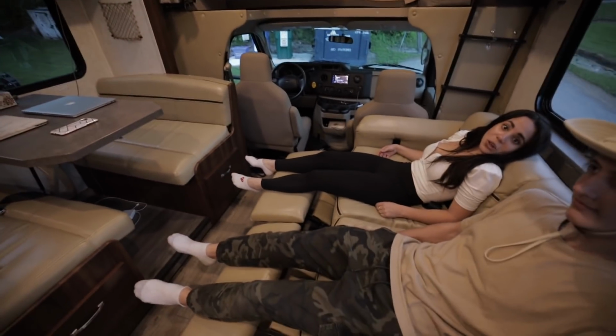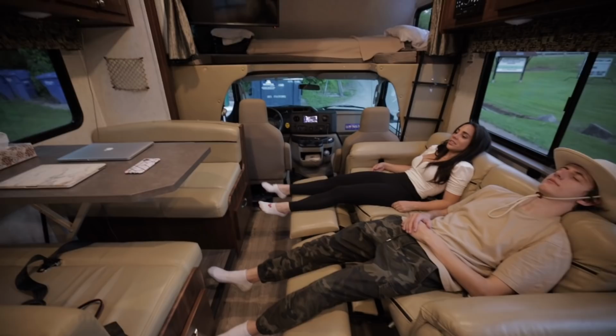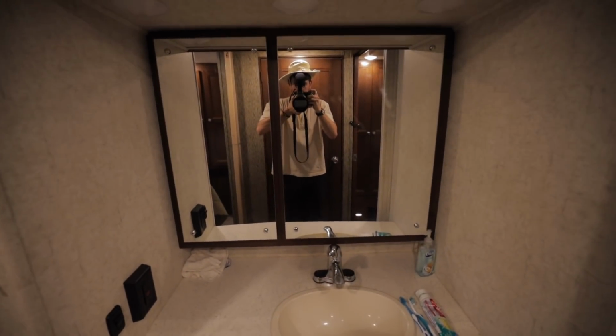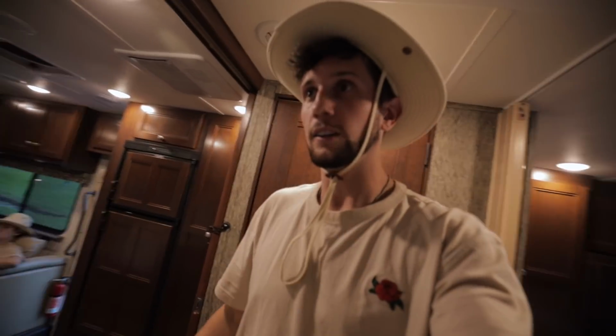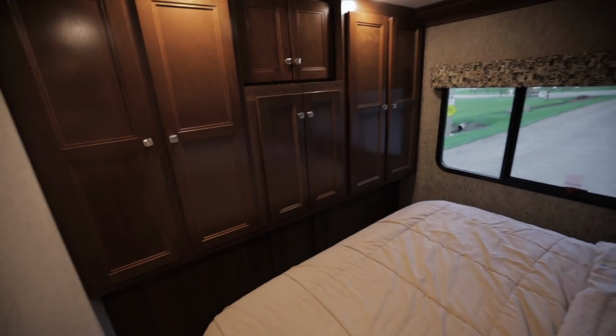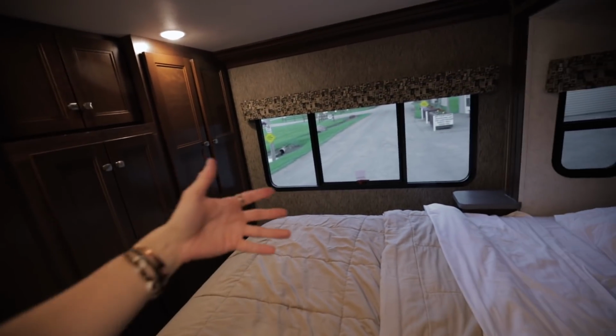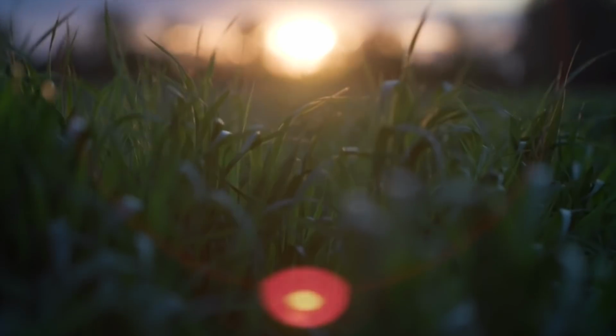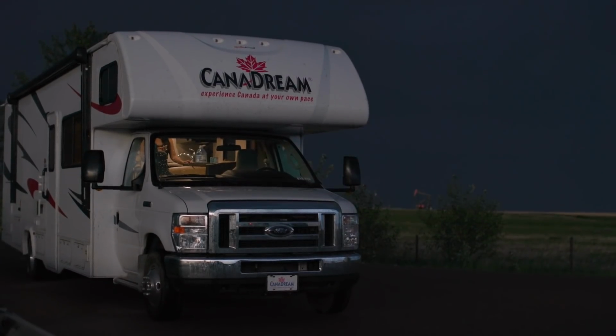Wow. It's so spacious. It becomes huge. So that whole bathroom area that you saw earlier is now massive. You've got so much room that you can move around in. The whole bedroom has gone from being just a tiny little bed space to being spacious. You have all these cabinets. It's literally a mobile home. I mean, there's no other way to put it. You could live in here full time.